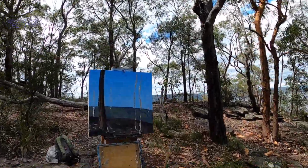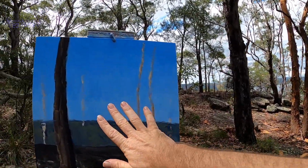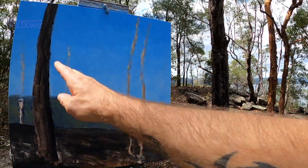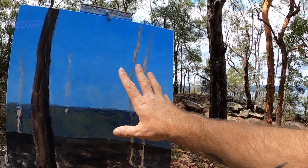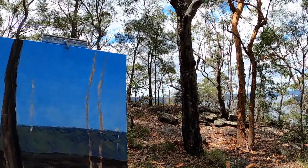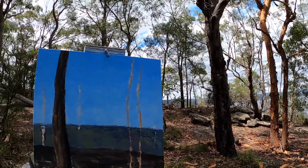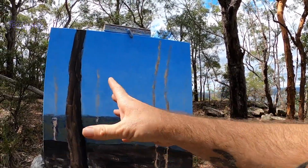Okay, so I'm up to here. Might even put a tiny bit of cloud in, but I'll see after I do the trees and the foreground. I'll look at that. Might just put an impression of a bit of cloud. So yeah, we'll carry on. We'll get the dark of the trees in. Get all the trees in now.